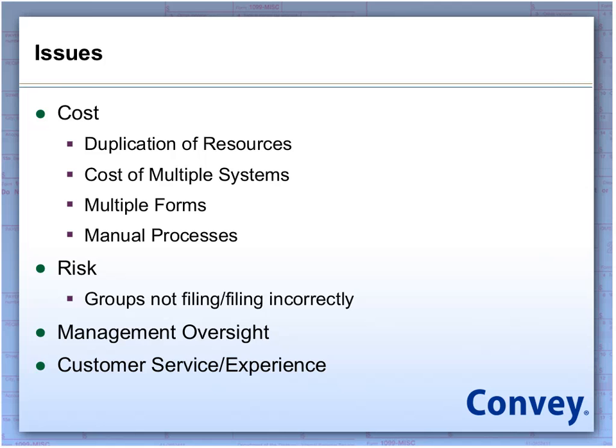And then finally, customer service and experience. Not only are your customer service agents going to potentially be frustrated because they have to deal with multiple systems, your actual clients could have a bad experience. If I'm getting 1099s from your organization and they're getting mailed out of different systems, they look different. The phone numbers for customer service are different. The overall look and feel, the timing of the forms is different.